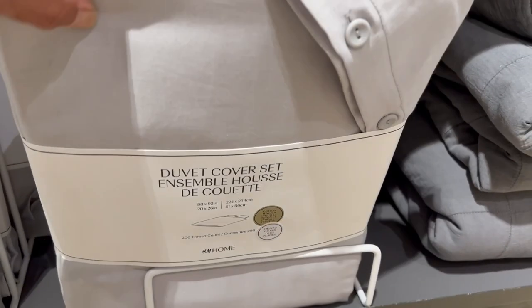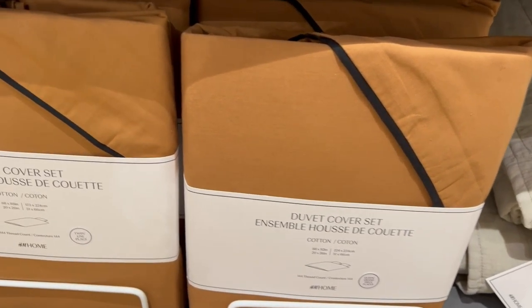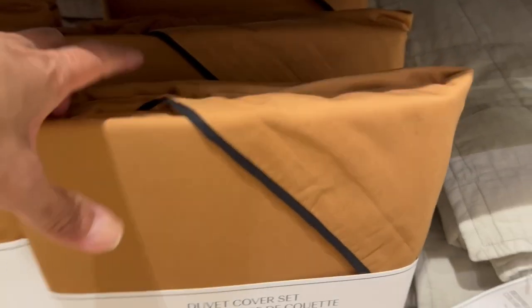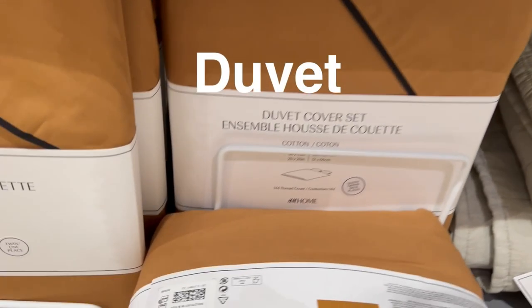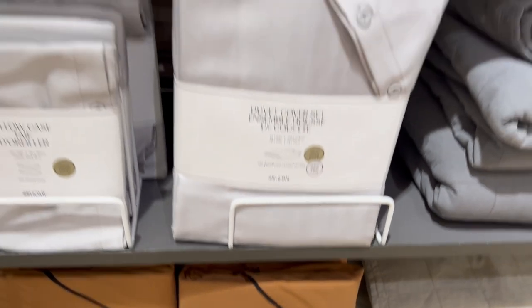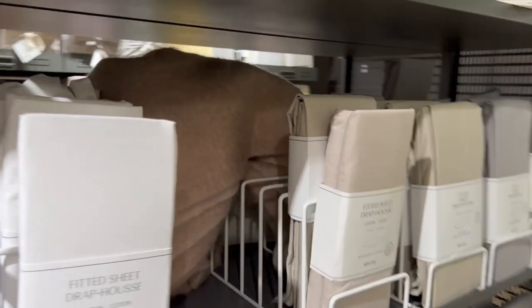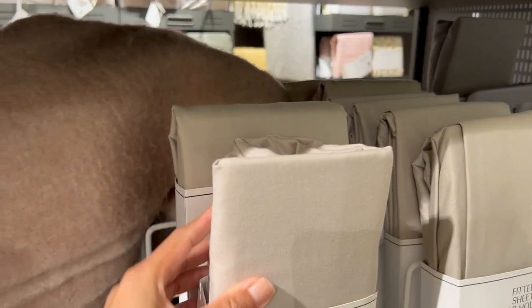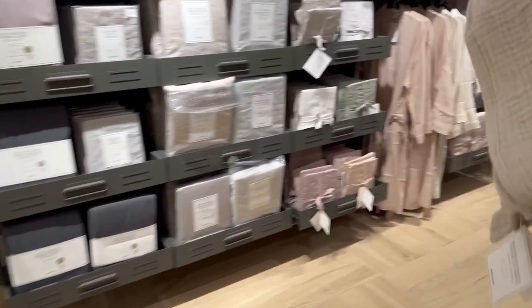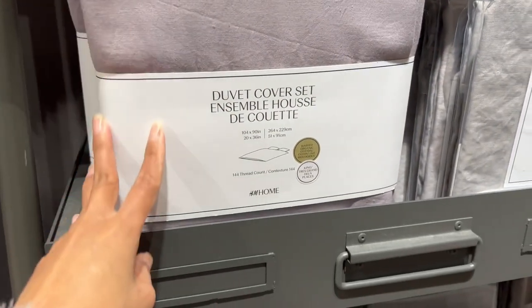Here they also have a lot of selection of duvet covers. They have a few varieties of colors. This one right here, it's cognac. I really like it, guys. And it was affordable. It's only $50. And here are a few more of their beddings. I haven't tried their beddings, but it was very soft and it's 100% cotton.